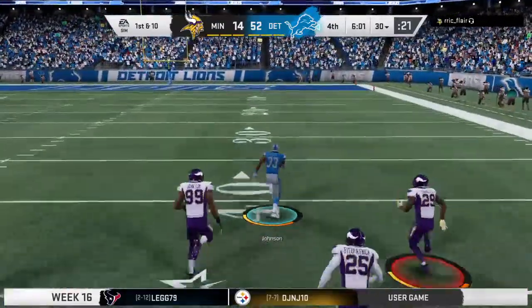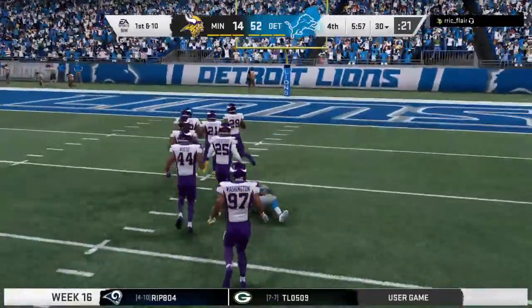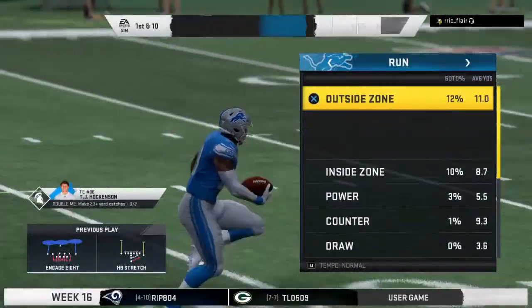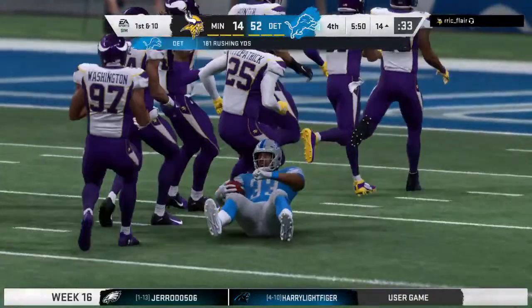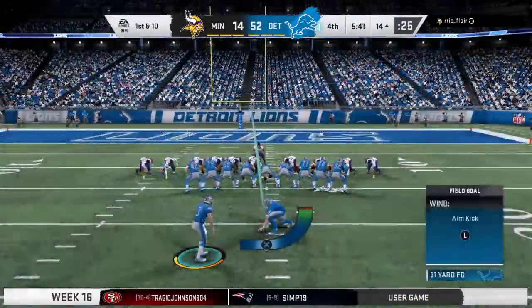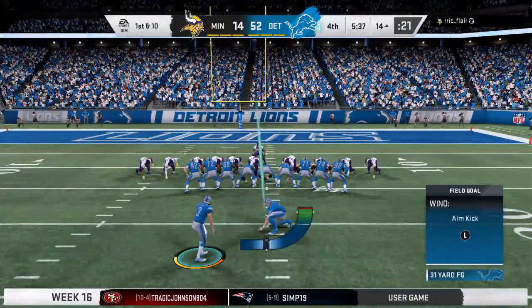It's a foot race. 30. Past the 20. A big run there by Johnson. 56 yards. Big run here in the 4th as they continue to wear down this defense. And that's when the offensive line coach clicks onto the headset and says, head coach, offense coordinator, let my guys fire out and hit people. We're wearing them down. Let's finish them off with the running game.